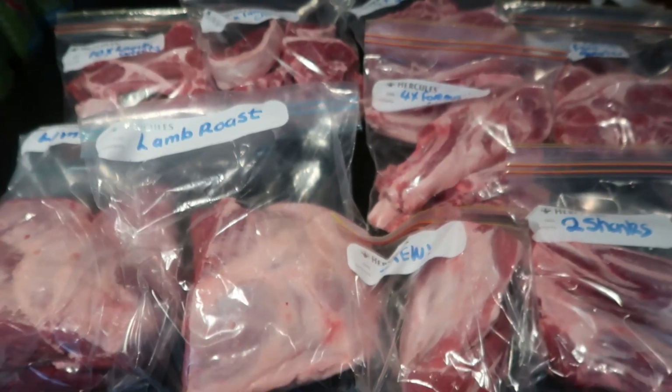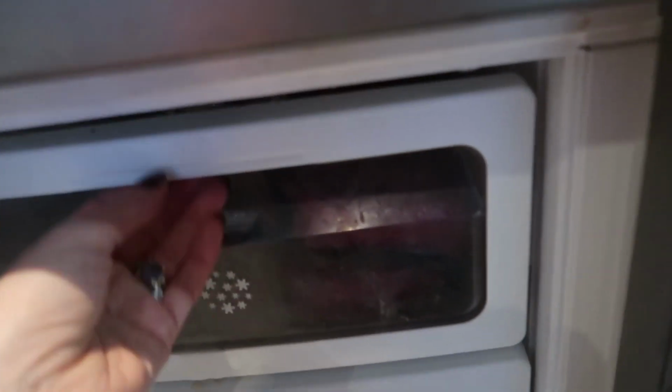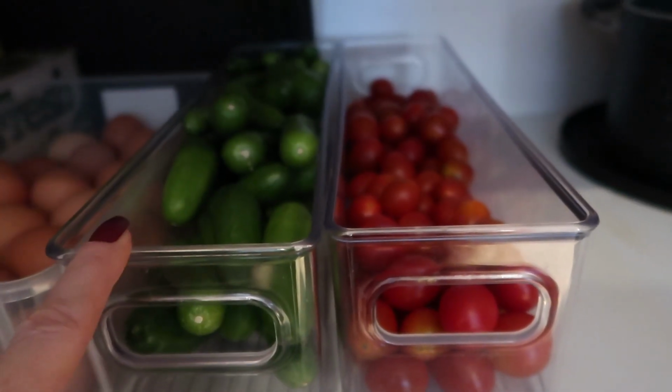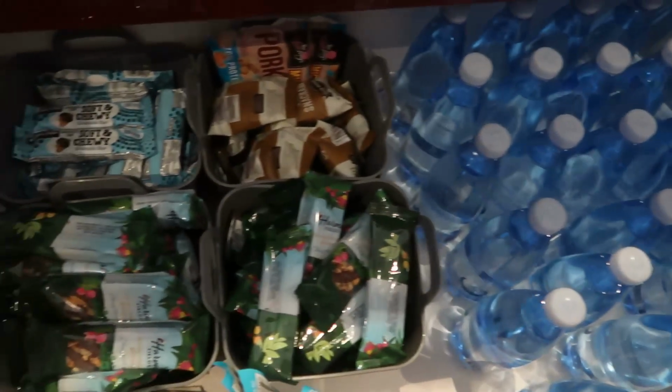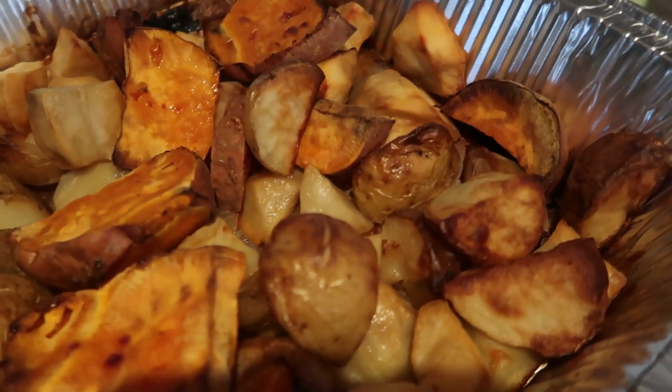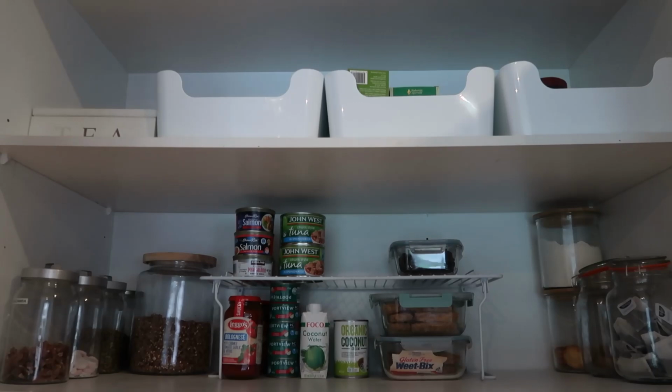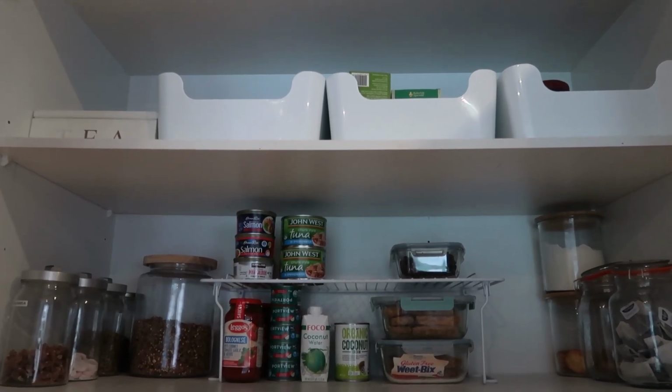That was what was in the pack for $108. And because the haul at Costco was mostly about getting meat, because we had no meat at all. And finally, this is the fridge. So we're gonna trial this. And I've just roasted up the leftover sweet potatoes and potatoes. And then if we go down the back, the new organizing system in here has worked so well.